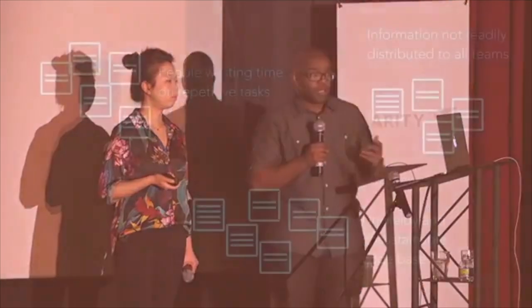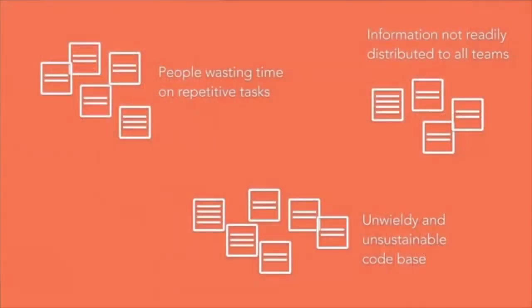People are wasting time on repetitive tasks, and that's something that our style guide will want to think about. And here's two more examples that I'll walk through. In our second cluster, two nuggets stand out.